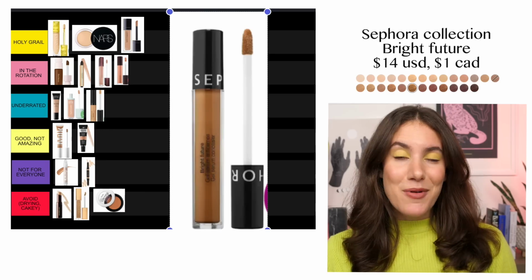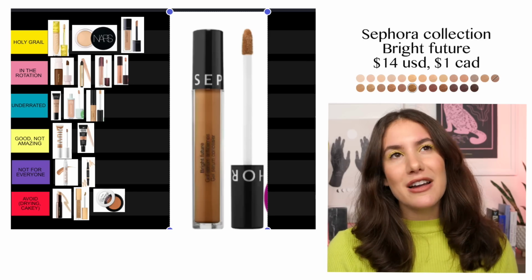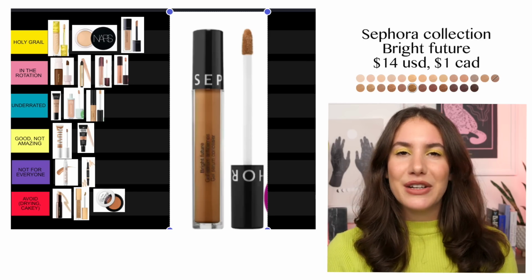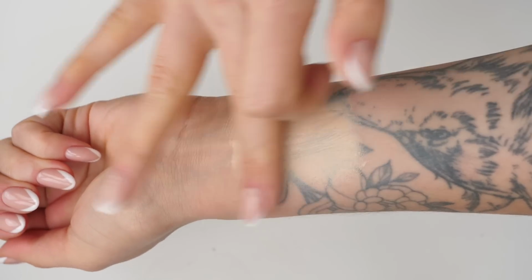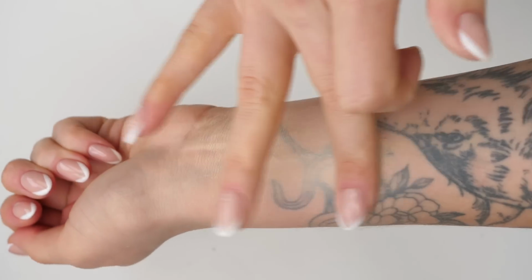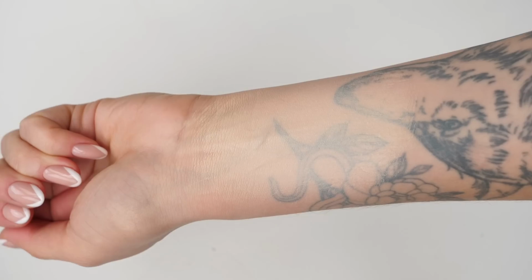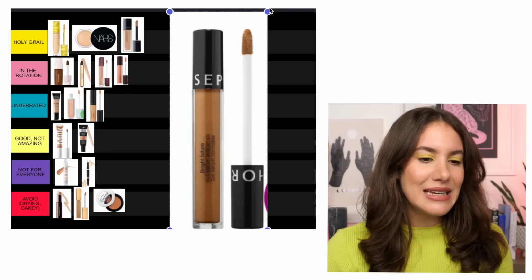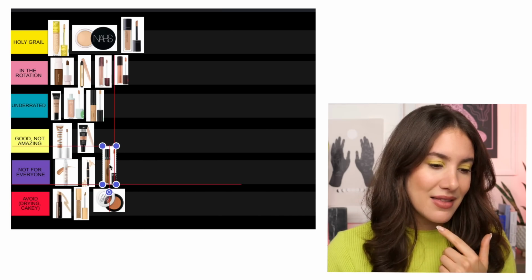Yeah. Next, we have a product from Sephora Collection. This is the Bright Future Gel Serum Concealer. This is a product that I really tried to like, and I really couldn't understand why it was getting so much hype. I just always found that it made my skin look really cakey, and it's just not what I expected with it because it is called a gel serum. And so you would think that it would be a gel-like, serum-like texture that would be hydrating. It would sit in a beautiful way on the skin, but it just didn't for me. It really was very unflattering. I didn't personally like this, although I know that a lot of people do. So I would say that it's not for everyone.